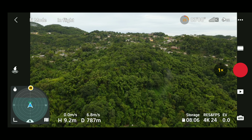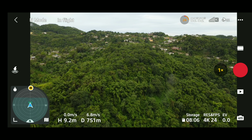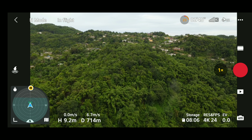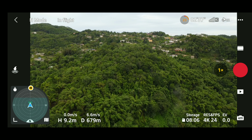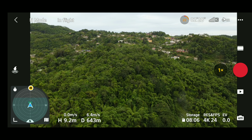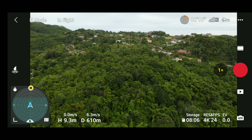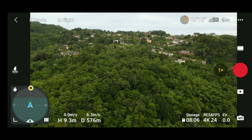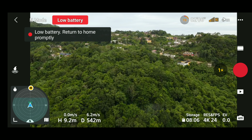All right, so we're now at under 700 meters and closing, and we are at 23%. We got 2 minutes and 38 seconds left of flight time. Okay, oh boy, this is cutting it really close, guys. I don't think I've ever had a route this far coming back with this low of a charge before, but you know, I hope everything goes right. The attitude meter seems to be showing more balance now, even though it's slightly banked, but it's low battery, return to home promptly. So we're getting more warnings, guys.